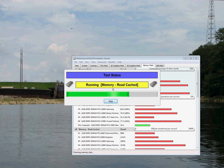Let's see what's next. Memory read cached. Also, something that's fun is you can compare your individual machine to the average of all other users who have run this test on that particular hardware. So we can see where my CPU compares to other CPUs of the same type, that sort of thing.